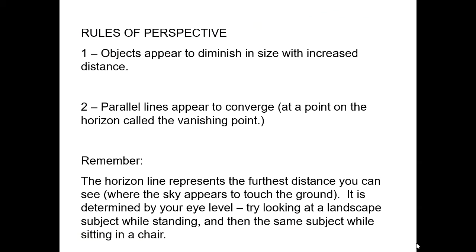So the first rule is a really simple one. When stuff is far away, it looks small. Now you experienced that today whether you were driving or riding in a vehicle. Cars that were three blocks away look tiny. And you know intellectually that they don't suddenly grow in size just because they get close to you. When you see your friends in the hallway, you know that at the end of the hallway by the front door, they look smaller than they do when they're standing close to you.